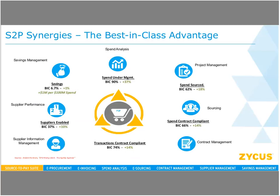So what is that worth? The source-to-pay synergies. What are the best-in-class organizations that have deployed best-of-breed integrated source-to-pay suites? What are they realizing over and above the market overall? So again, in each of these areas, we can compare the benchmarks for best-in-class organizations to the average and see that there's a significant delta, a significant performance premium that's being extracted by best-in-class organizations.